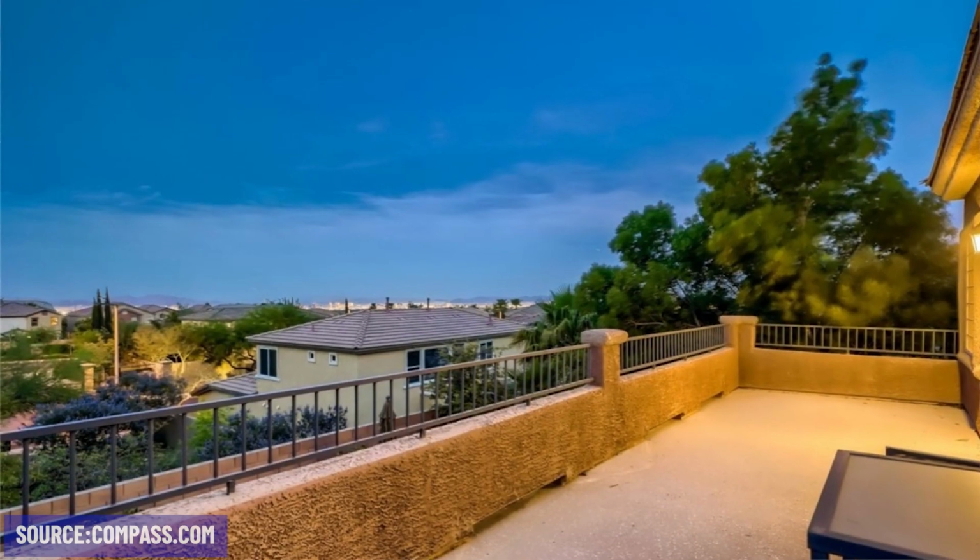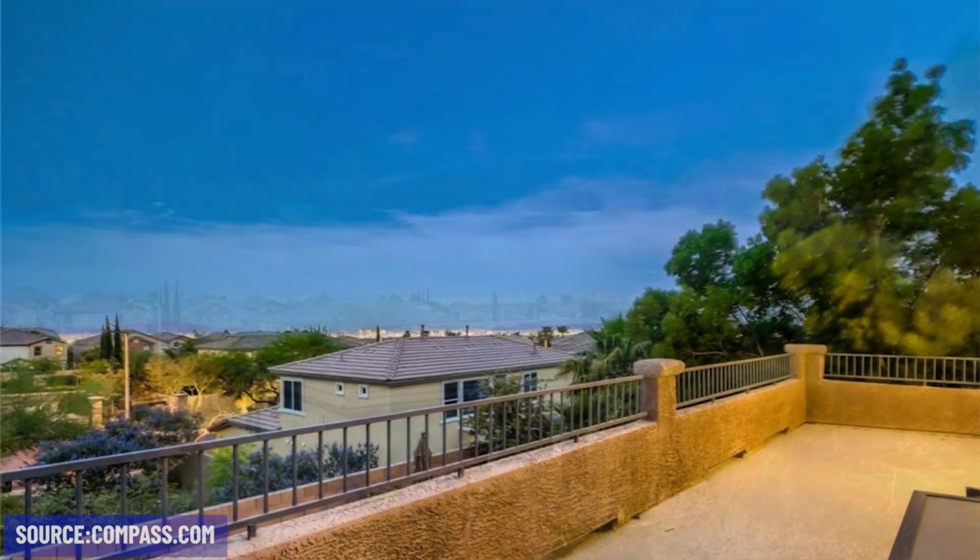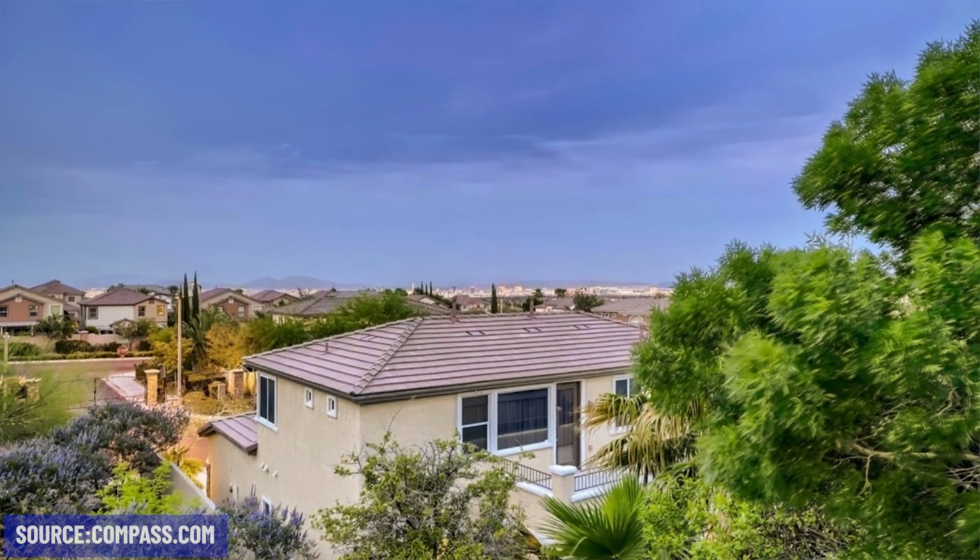It has a fantastic Strip view from the balcony upstairs. It's gorgeous. You see the entire Strip, the city, all the lights at night. So that is one of the big benefits of coming up here into the Vistas and as you go up in elevation into Summerlin. So it's just a great place.